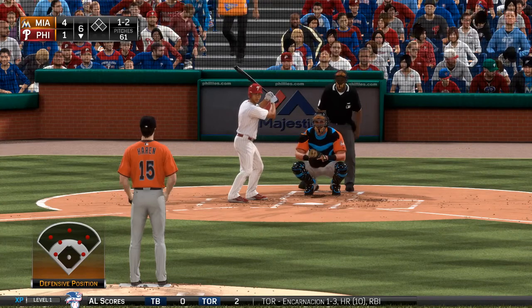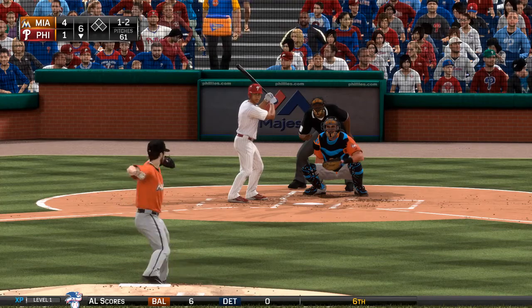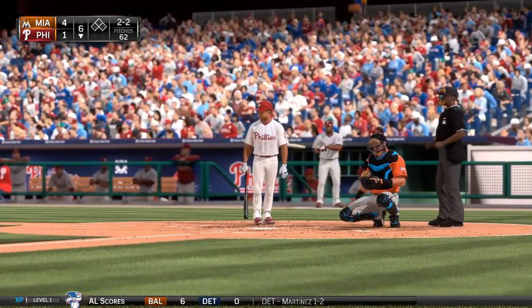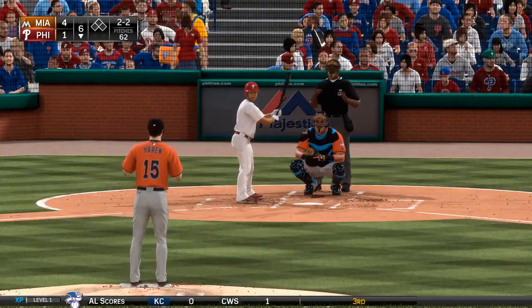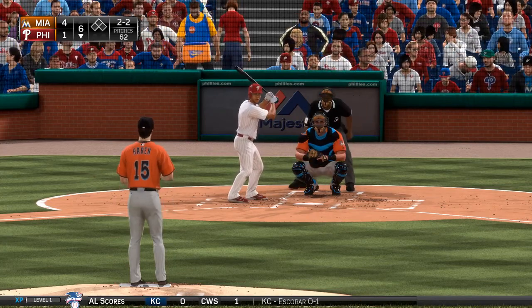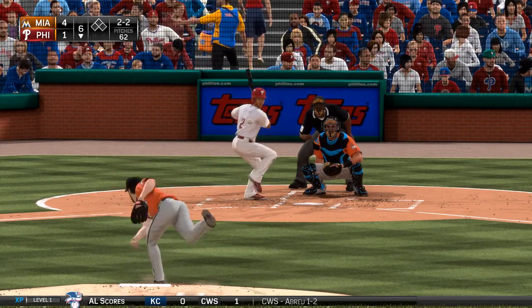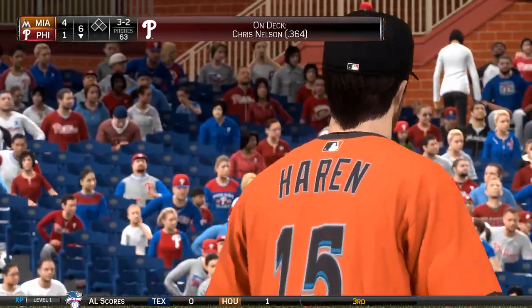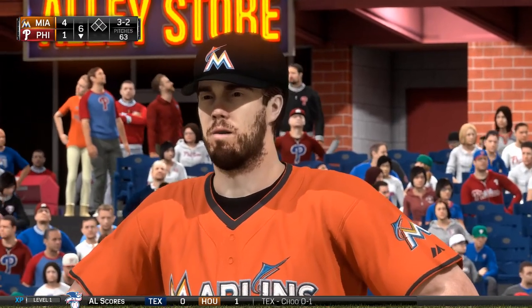Bases are empty here, nobody out. Here's the 1-2. To 2 balls and 2 strikes now. Here's the 2-2 offering. A full count, 3 balls and 2 strikes. Not the first time he's felt the squeeze tonight. Yeah, he's looking and saying, what do I got to do to get a strike?